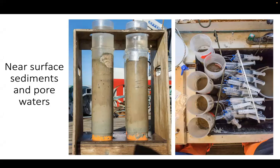So for my talk, because the units aren't always intuitive to other people, if you see one of these, it means you're looking at sediment data. So that would be like a % iron from a sediment. If you see this picture, you're looking at dissolved data.